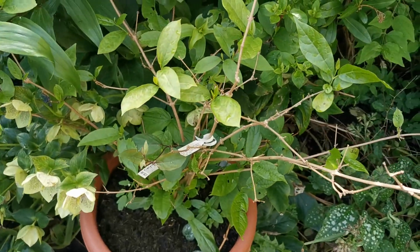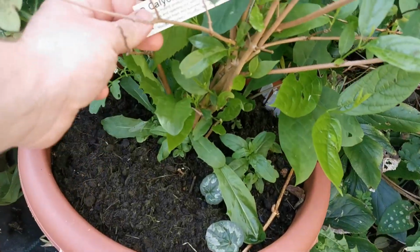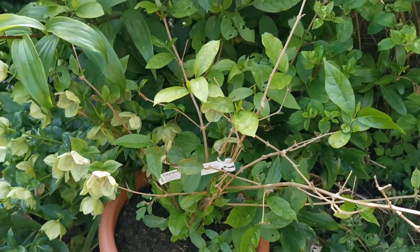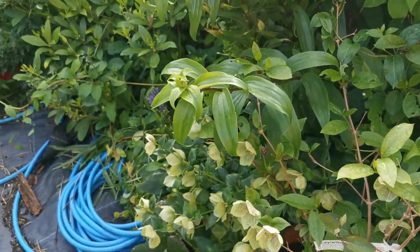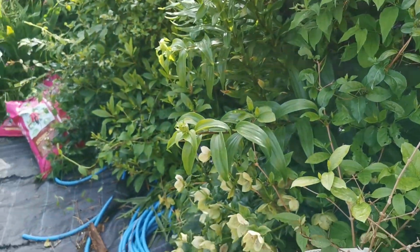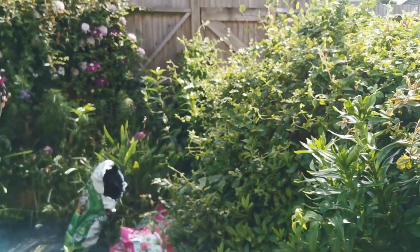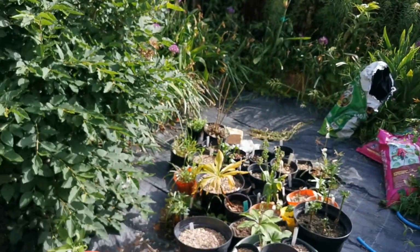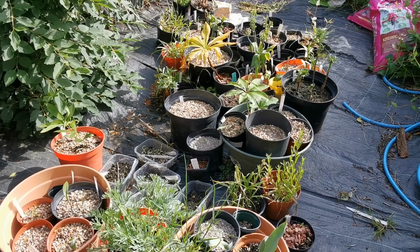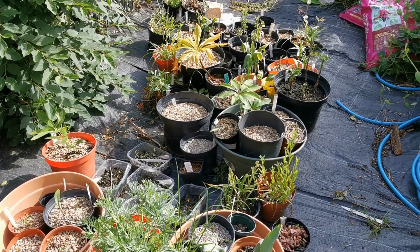Here there is a plant that is not yet in bloom, but also has a beautiful fruity fragrance. It's called Calycanthus Venus. I have it in a pot. The reason why I have so many plants in pots, in addition to planting them in the garden, is first of all that I don't have enough space for all the plants in the garden, but also that in pots the conditions are more manageable, more monitorable than in the garden.